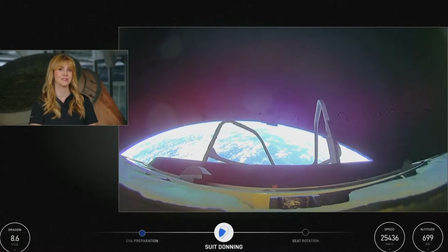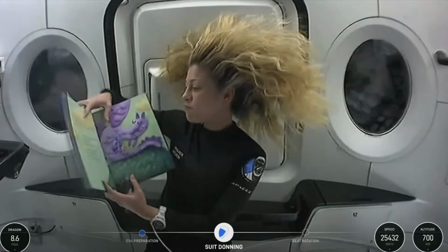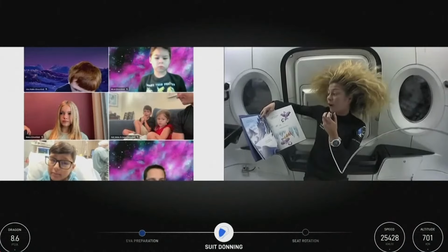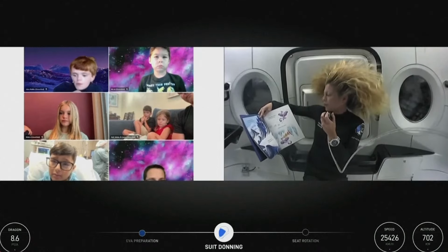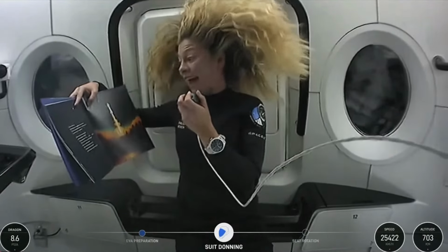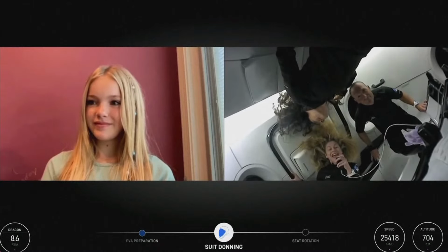Also on day 2, the crew was joined on air by some very special guests. As you can see here, we had patients and families at St. Jude Children's Research Hospital, and they joined live while Polaris Dawn crew member Anna Menon read from her new book, Kisses from Space. Along with the patients and families at St. Jude, Anna's children, James and Grace, also joined the reading. And afterward, the crew hosted a Q&A.